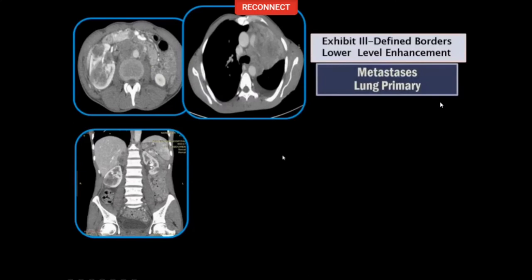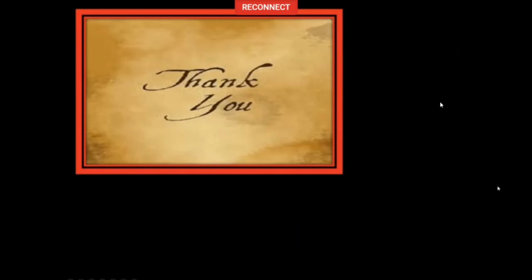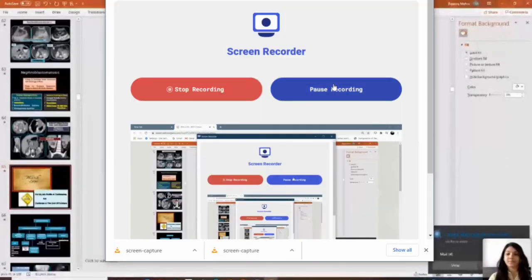In fact, you will think of metastasis and you will find a primary somewhere. And of course, multiple masses in association with lymphadenopathy are likely to be lymphomas. So the characterization of a renal mass is an uphill task, but I won't say that it is actually impossible, and we can actually achieve it if we go about it in a proper manner. Thank you.